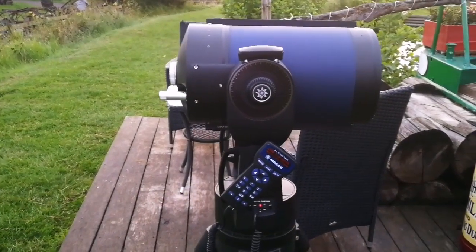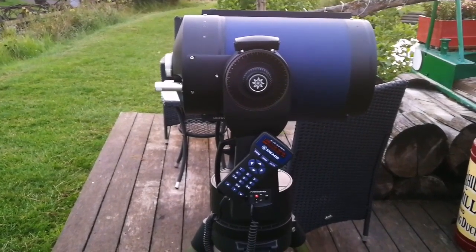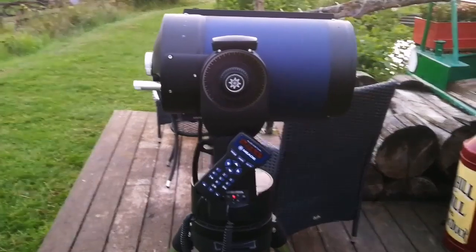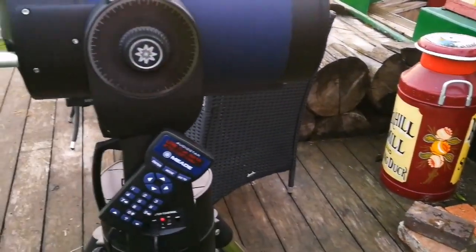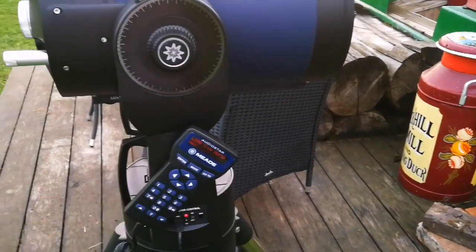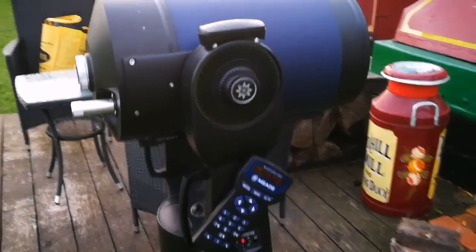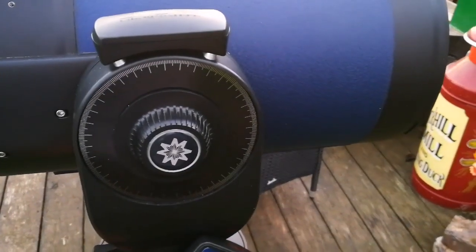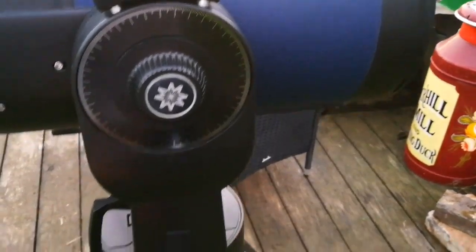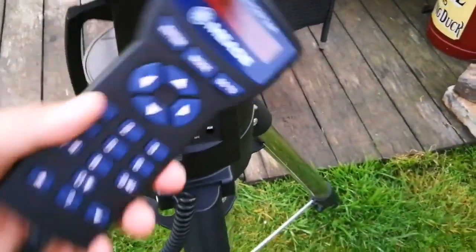This is the Meade LX90 18-inch Advanced Coma-Free ACF with AutoStar and auto guide, which is a talkie version. I've leveled it using my mobile phone and also True North. It found the True North for me. I've attached the Velcro on the back of this and the side, so I can attach this if I want.